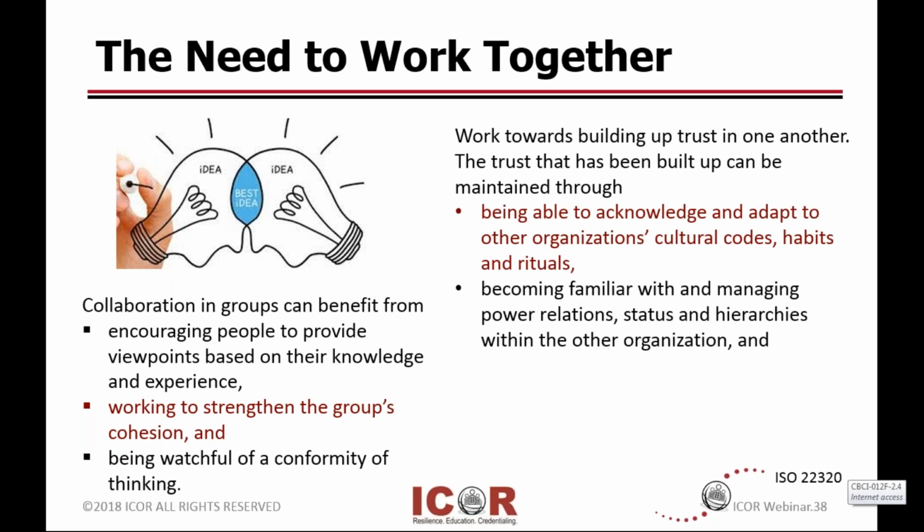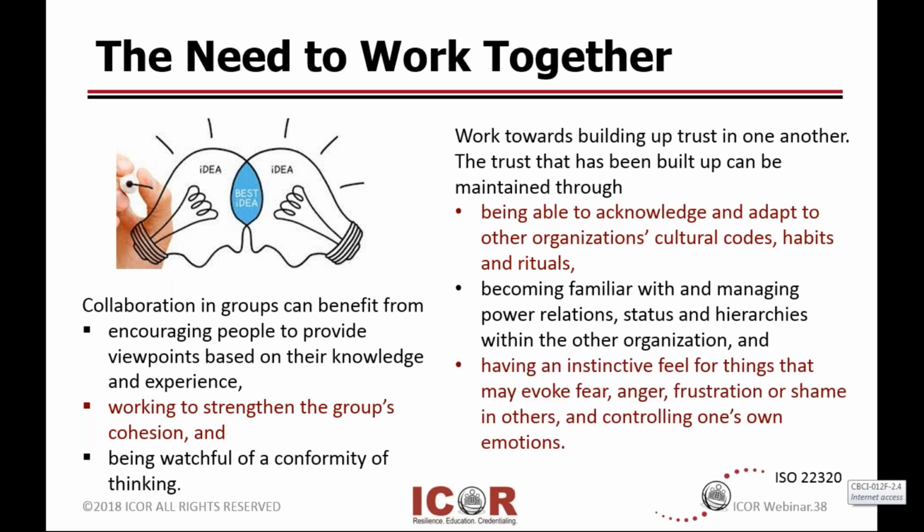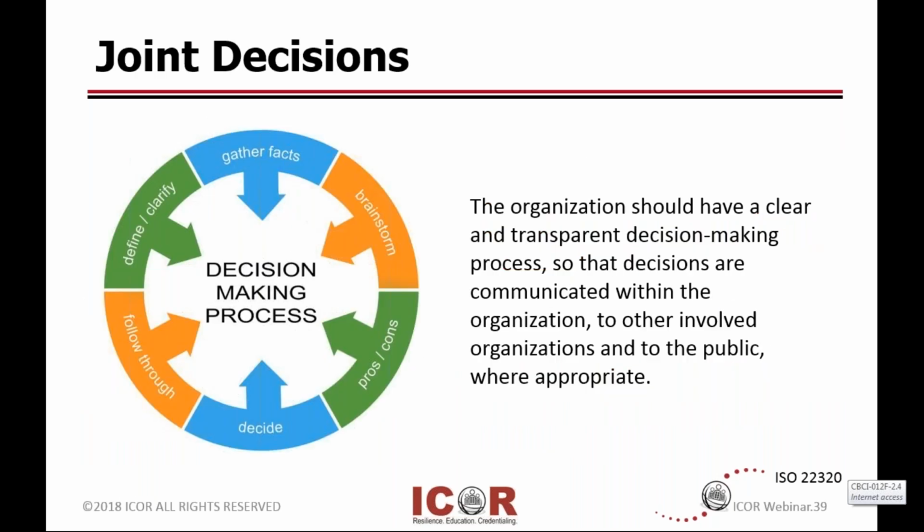Be familiar with the different hierarchies within different organizations and how you manage the power struggles within that, as well as having people who are sensitive enough to have an instinctive feel for things that might promote fear. Stress promotes fear in people. Some people respond to being afraid or uncomfortable with being angry, and it's not easy to control your own emotions when you're in the middle of this. It's easier to get angry. It's harder to think. People talk about their adrenaline rush helping them through. Well, that might help you for a bit, but it doesn't help you for very long.